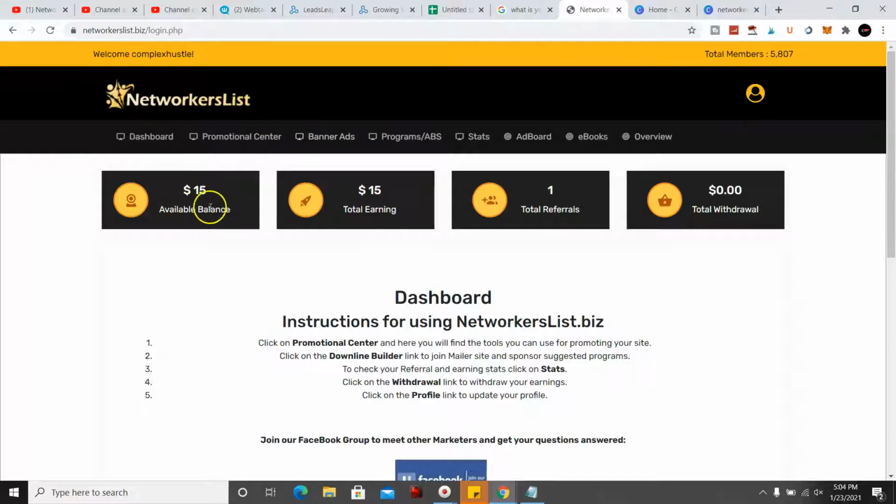As you can see here, I already have $15 in my balance, and I referred one person already. The good thing about this program is it's a reverse two-up power system. So I got my guy in. The next person I bring in goes to my upline, and then same for my downline. The next person he brings in goes directly to me. Third person goes to him, and the fourth person goes to me, and so on. It ends at 4, but you could just see the power of the system.